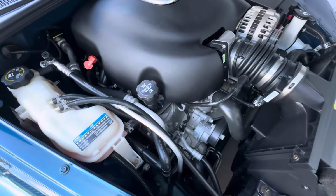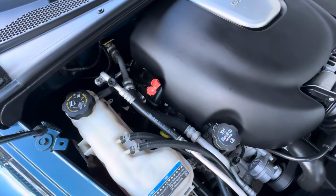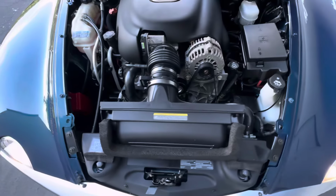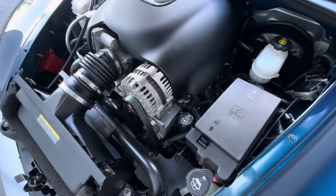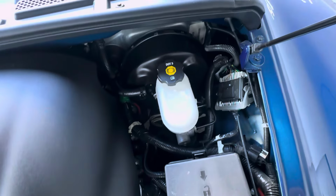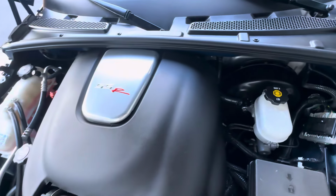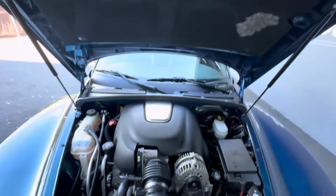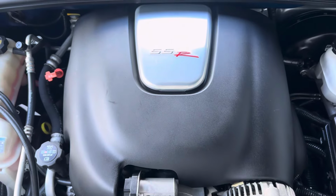Well maintained. The car was up in Oregon for a while. Came back down here to Monterey. On consignment from the estate of the owner, ready to go. This thing is a beast.